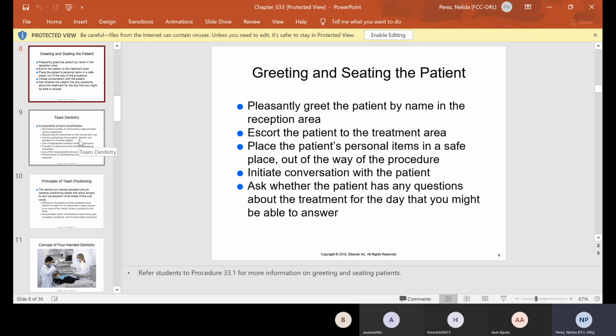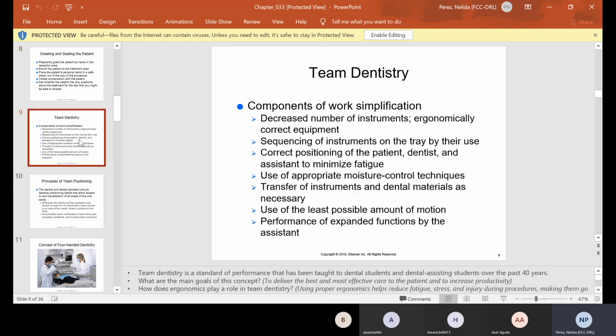The other thing that you normally have to do, and I'm pretty sure we'll get to it somewhere on one of these slides, but I want to mention it just in case, is whatever the procedure of the day is, you have to get their consent and they have to sign a consent form.